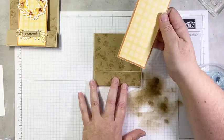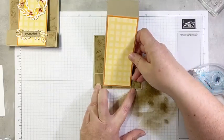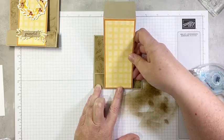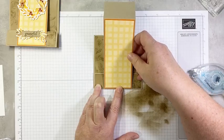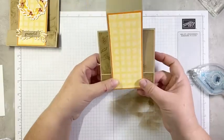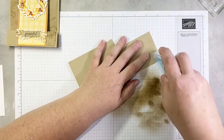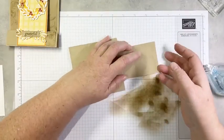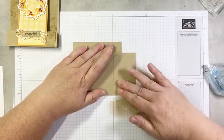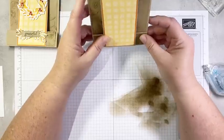So then you can measure this or just eyeball it, but you're going to want to adhere this to this bottom strip centered. So I'm not going to worry about measuring it, but you want to make sure that the bottom edge of this panel lines up with the bottom edge of the base, so that it stands up straight. So we're just going to stick that down. Okay, then I'm going to flip the whole thing over, and add just a little bit of adhesive along the top edge of this little flap here, making sure that I'm straight. I'm just going to fold that down, and that's it. So easy. Okay, so there is our base.